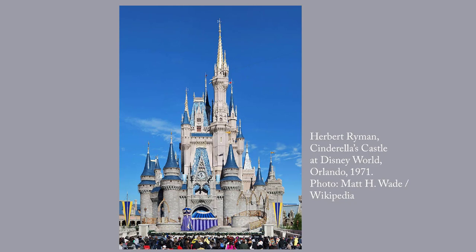The designer was a man named Herbert Ryman, 1910 to 1989. Ryman worked as an artist and illustrator for MGM. The Emerald City in the 1939 version of The Wizard of Oz is his work. And then he was recruited by Walt Disney. At the Disney Studios, he was art director for Fantasia and Dumbo.